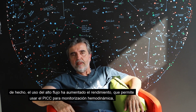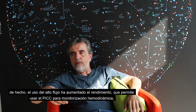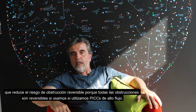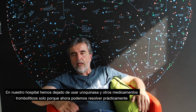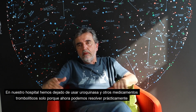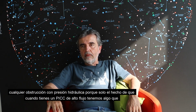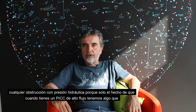As a matter of fact, the power injector is something which has increased the performance, which allows the PICC to be used for hemodynamic monitoring, which reduces the risk of reversible obstruction, because all obstructions are reversible if you use power injectable PICCs. In our hospital, we stopped using urokinase and other thrombolytic drugs, only because we now can resolve practically any obstruction with hydraulic pressure.